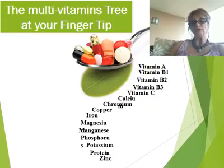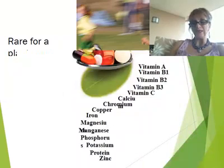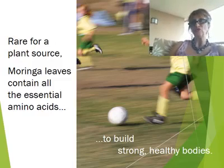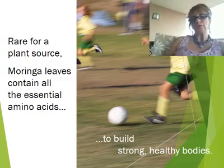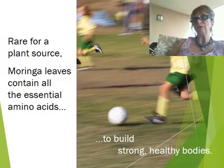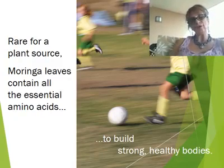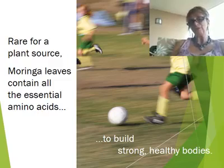The tree, the leaves are loaded with vitamin D, B1, B2, B3, C, chromium, calcium, copper, iron, magnesium, manganese, phosphorus, potassium, protein, and zinc. And no one can believe the amount of essential amino acids found in the tree. It helps people who live in areas where protein is rare and scarce, giving them the amino acids that are the building blocks for all the hormones and all the neurotransmitters and the protein in your meats, which is really your muscles and hearts.